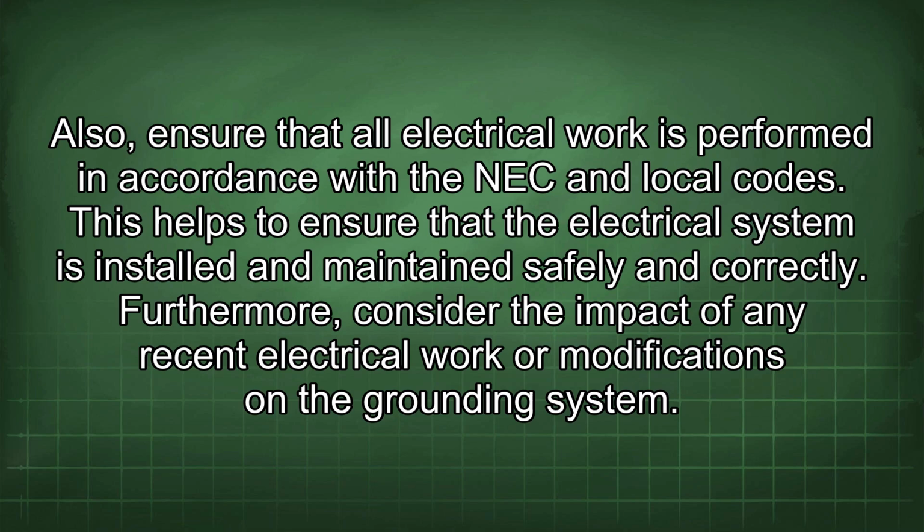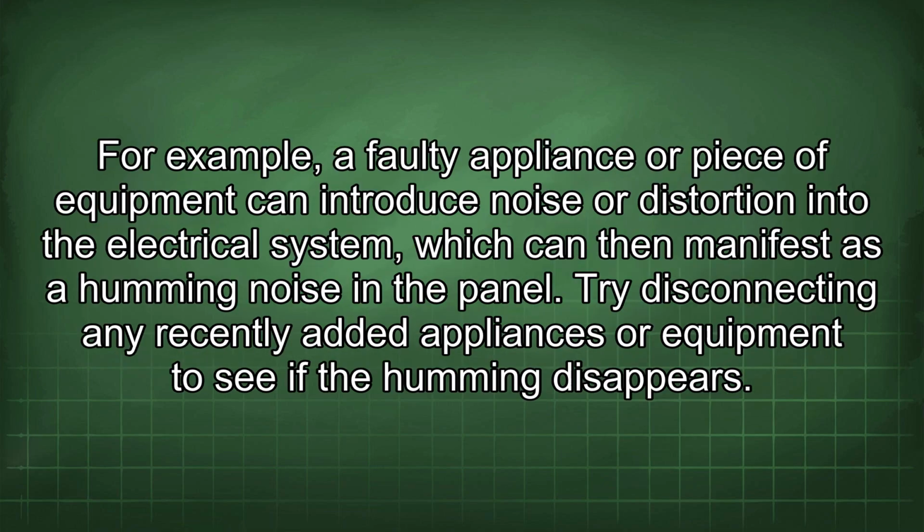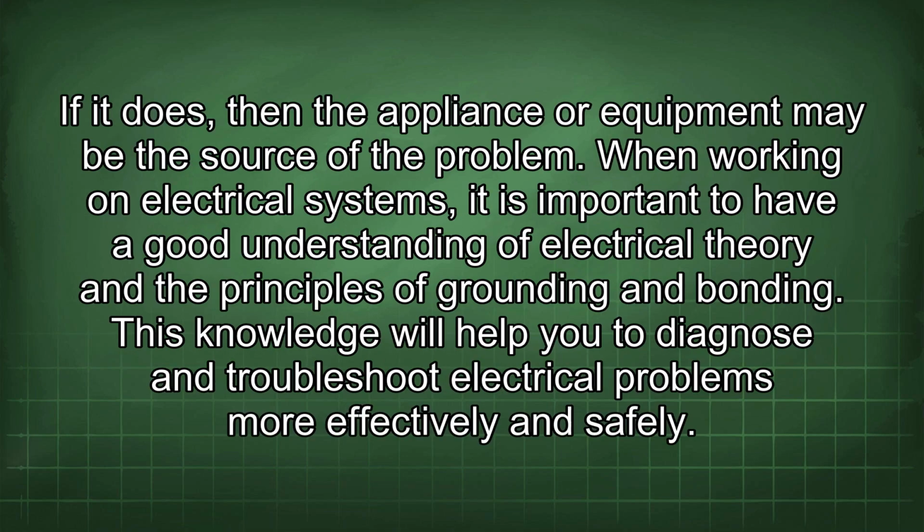Furthermore, consider the impact of any recent electrical work or modifications on the grounding system. If any changes have been made, ensure that the grounding system has been properly re-established and that all connections are secure. Sometimes, seemingly unrelated electrical issues can affect the grounding system. For example, a faulty appliance or piece of equipment can introduce noise or distortion into the electrical system, which can then manifest as a humming noise in the panel. Try disconnecting any recently added appliances or equipment to see if the humming disappears. If it does, then the appliance or equipment may be the source of the problem.